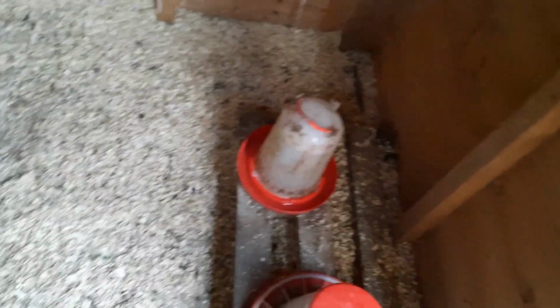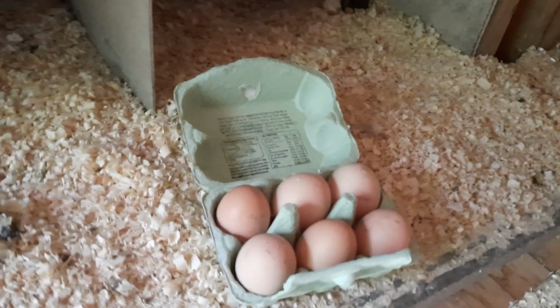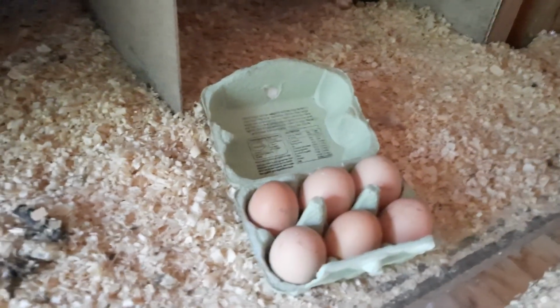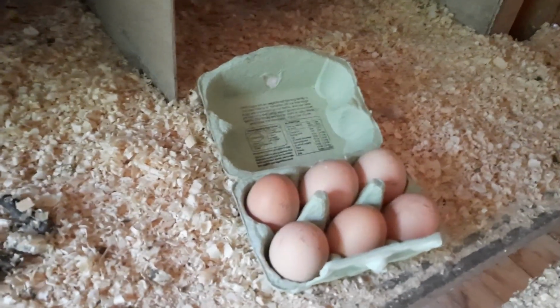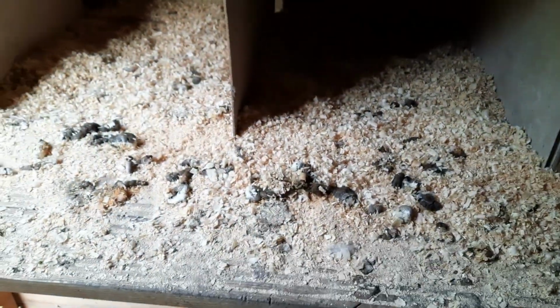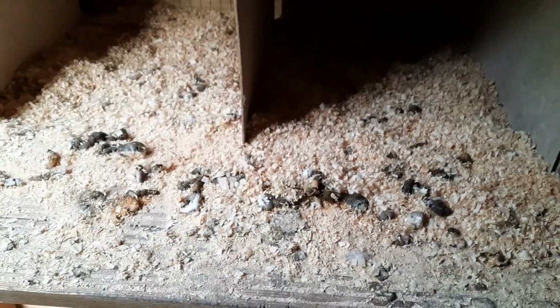Just checking the coop, food and water. Food's okay, I've just topped the water up. Egg production seems to have gone back to its usual, 6 hens, 6 eggs. Nice to see, after the winter break. They always lay less in the winter time. But one thing they never stop doing is producing all this mess. So I'm going to quickly get that scooped up, then I can get in the cabin with my coffee and have a little chat.